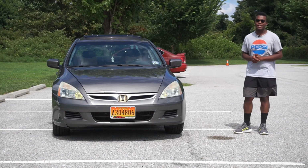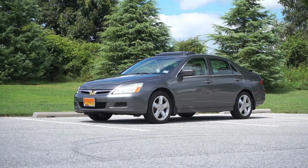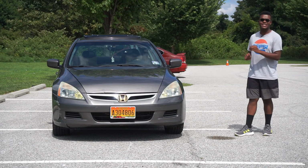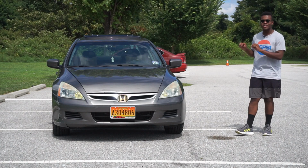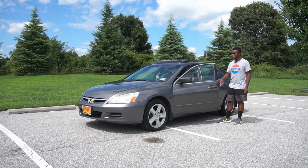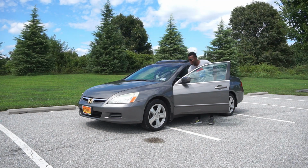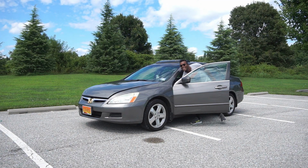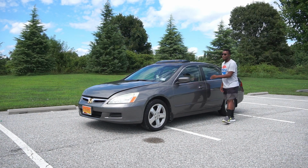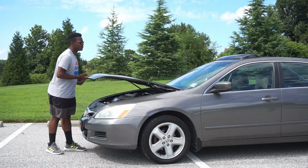This Accord belongs to my friend Karna. It's a 2006 Accord V6 EXL manual, also known as the 6.6 in carbon bronze pearl. So of course you could get your 7th gen back in 2006 with a manual transmission, but you could get two different engine or transmission options. Today we're just going to be talking about the 6.6. Man, so this is really a nostalgia trip for me.